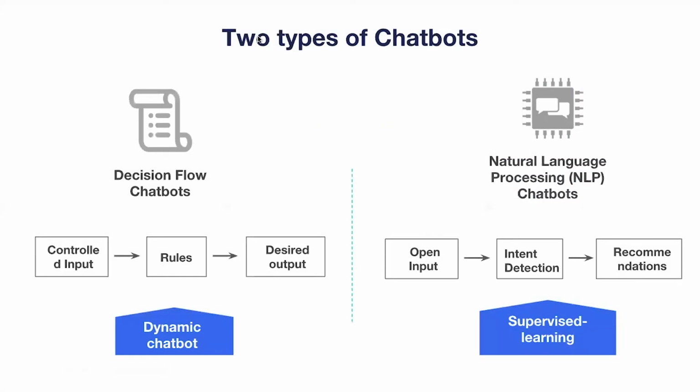Shubham, please take over. Thanks, Anand, for the wonderful explanation on what bots are and where we are on bots today with respect to the industries. We'll be discussing from here how exactly the bot can be implemented in your business and what the different types of bots are.